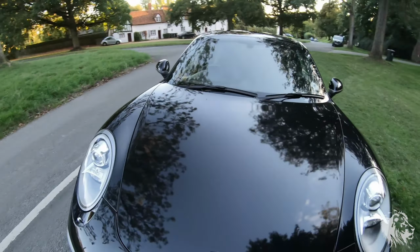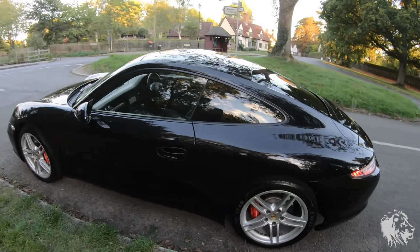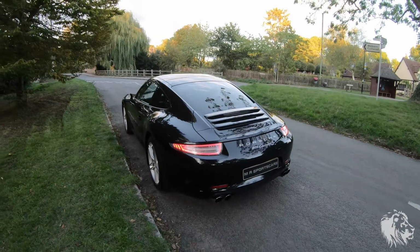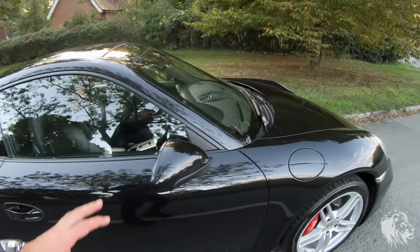As you can see, it is in absolutely stunning condition, ready to go, ready to be enjoyed by a new owner. Still very low ownership for a 2014 car. Sounds amazing in my opinion. These for me are the golden era.